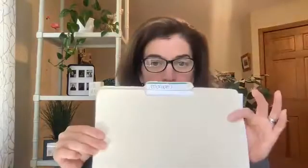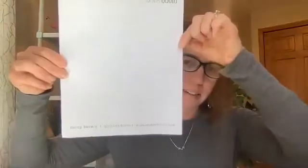So I've got everybody who's a current client. Their file is in my bag. I also have a file folder with letterhead. So this is just blank paper that I made with my logo on it. It's got my phone number and stuff, website on the bottom.